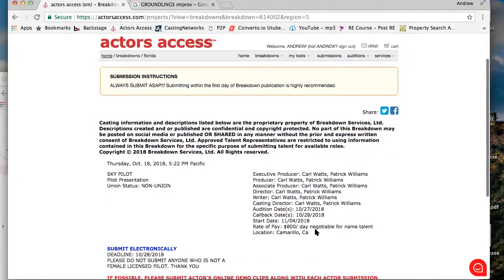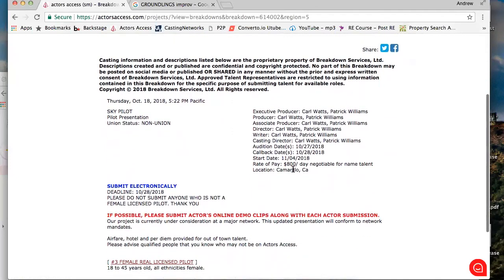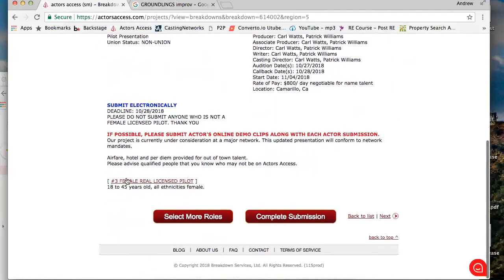Why would it give you something in California if you click on Florida? Because they're doing a national casting. That means the casting directors input it in their system to do national, so it shows up in every market. They're looking for an 18 to 45-year-old female, all ethnicity. It's a licensed pilot. Since they're looking nationally, they'll pay for your airfare and hotel.